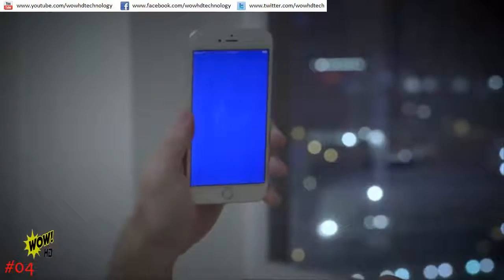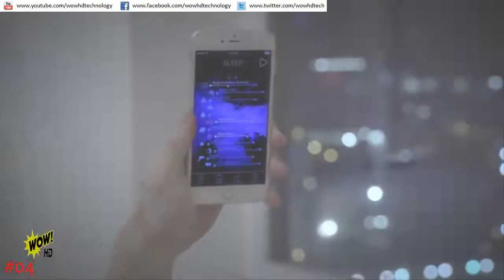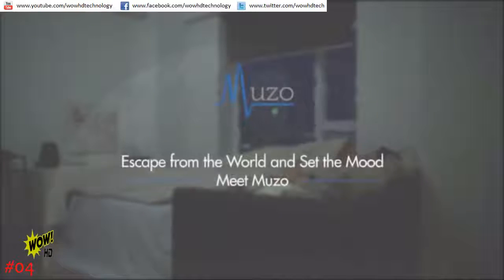Switch to sleep mode and set your personal sound field. Muzo will then minimize the disturbance and start to decorate your bedroom according to your preference. You can now truly enjoy a sweet night under your ideal environment. Escape from the world and set your mood. Muzo creates your own personal zone of silence.